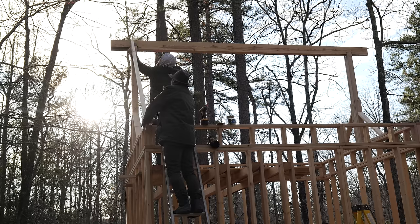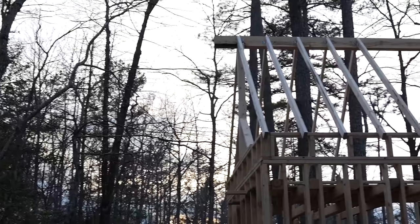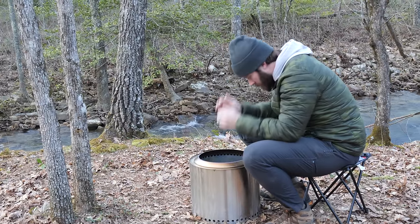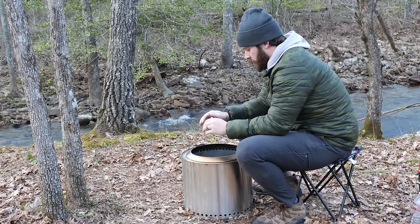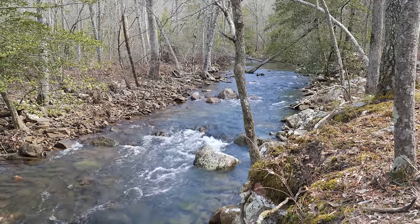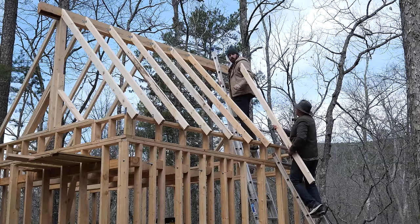As the sun continued to get lower, the temperatures continued to drop. So we just decided to install a few rafters for a little bit of extra support for the center beam and call it a night. And after a good night of rest, it was back to work laying rafters on the cabin.